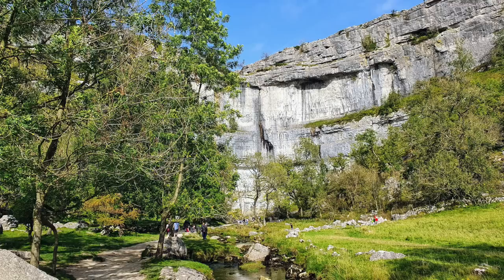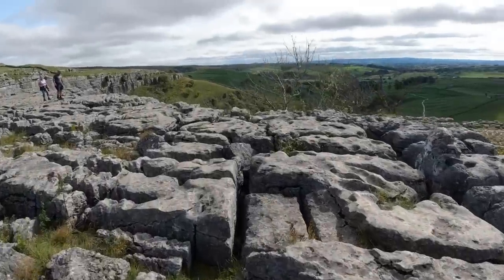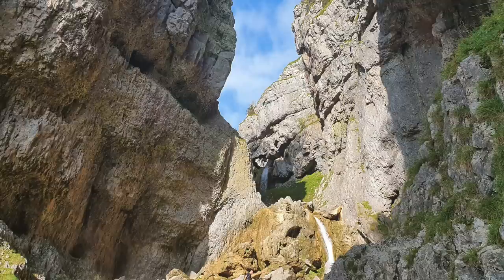The route itself wasn't a particular marked path or anything. Some of it was on the Pennine Way, but I just plotted out a route for myself that took in all of the sites. So Malham Cove, the limestone pavement, which is the top of the cove, which you might recognize from Harry Potter. And I filmed a few other things there as well.